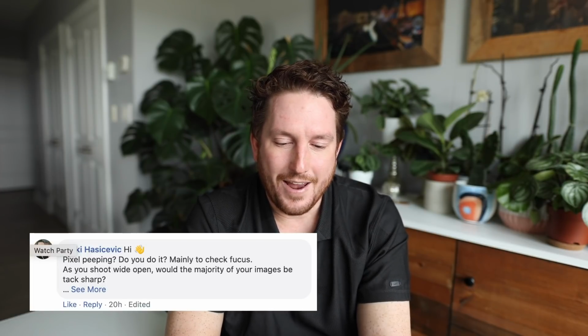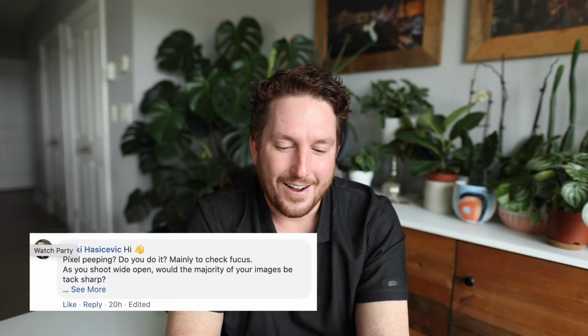Nikki says, pixel peeping, do you do it mainly to check focus as you shoot wide open? So I have a level of trust with most of my lenses now, and I know when I don't trust those lenses. The older Nikon 7200 was one of those that I just didn't 100% trust. So I basically have the center button on my D-pad set to a 100% focus check on the focus point. I would do that every so often when I'm reviewing an image, just a quick check to make sure the face I thought was in focus is. But after years of using the same lenses, I became pretty happy with them.